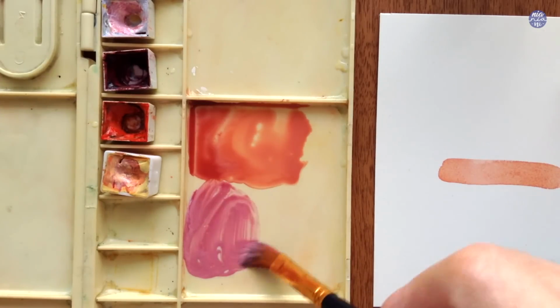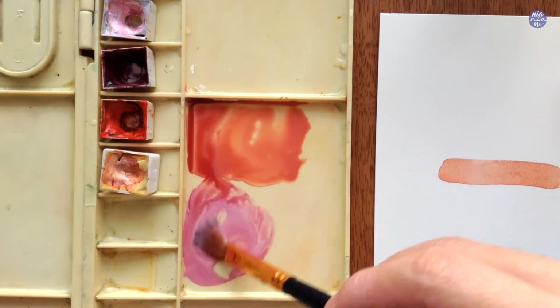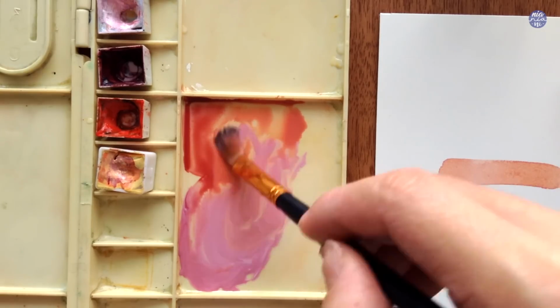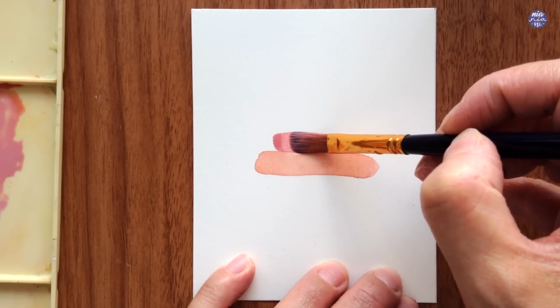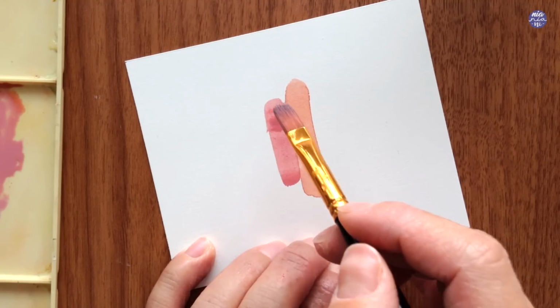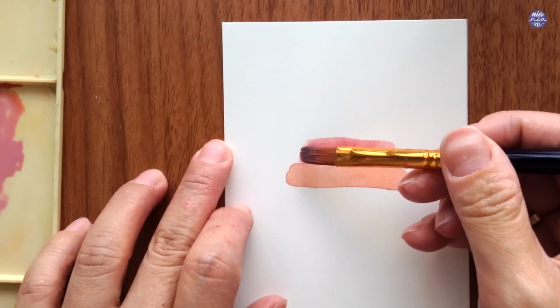For the second pink, I just use a mixture of Crimson Lake with Chinese White, and this pink is going to be a bit more rosy. I decided to warm up the pink slightly, so I added a little bit of the previous mixture into it. This time I'm painting a shorter line on top of the previous line, and to create the round edge on the right hand side, I decided to flip my paper to make it easier so I don't have to twist my hand.